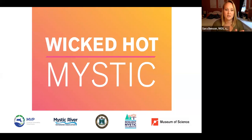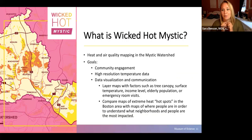It's also funded through a Municipal Vulnerability Preparedness Grant. And we do have additional partners who are on the call today that I will introduce later on in the night, from Kappa Strategies and also NOAA Climate. So what is this project that we're doing?